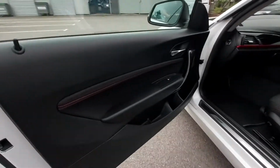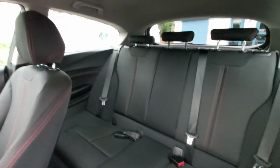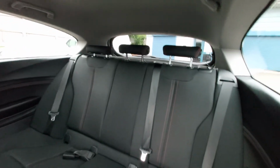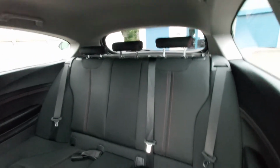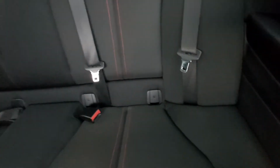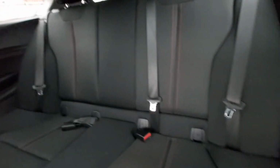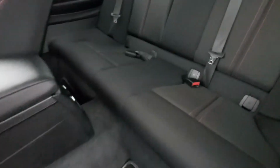This door's nice and clean, no marks here. That's lovely. The BMW kick plate there. The seat's really good. No wear and tear on the bolster. Back seats are very clean. Free headrest as well. So the free headrest, they're folded down at the moment, so you can actually see out the back window, but you just lift those up. You've got the Isofix points there, fitting points, 4 of those. You've got 3 seat belts, as you can see, 1, 2, 3, so 3 seat belts.